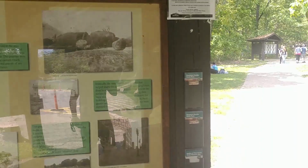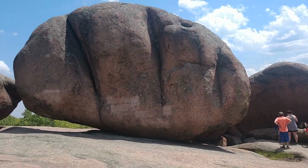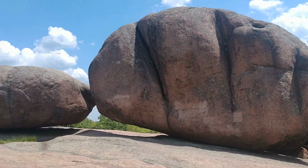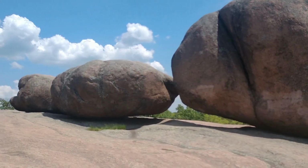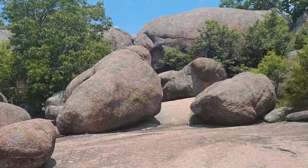It's called Elephant Rocks because those giant boulders at the beginning of this video stand end to end like a train of circus elephants. The largest boulder is called Dumbo, and it's about 27 feet tall, about 34 feet long, about 17 feet wide, and is estimated to weigh about 680 tons. All right, so let's get out and explore the park some.